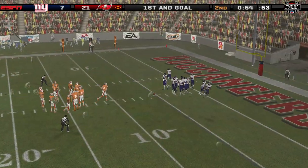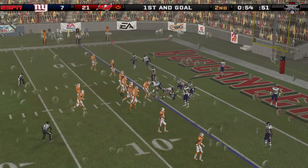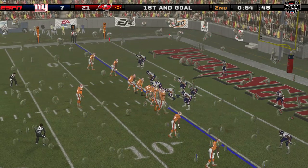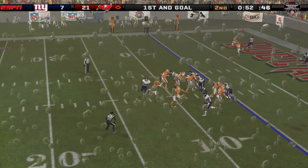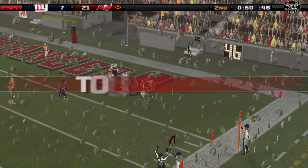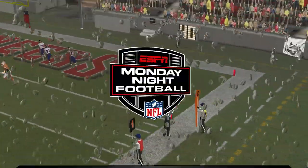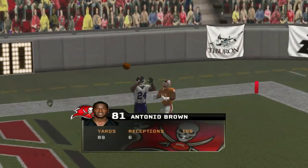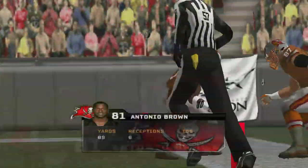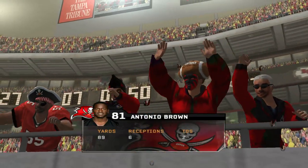Now it's first and goal following the big play by Brown. Last time they were down here, they settled for a field goal. Floats one into the end zone. Touchdown, Tampa Bay. This is a good play by the offense in the red zone. The wide receiver is going to break away right here and come up with a catch and a touchdown.